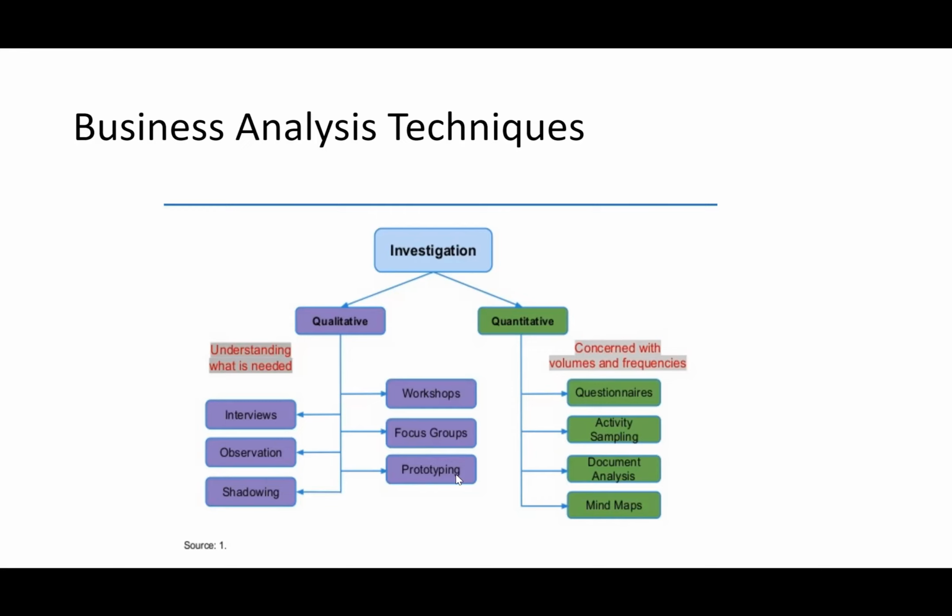So it could be a focus group, or people who are key stakeholders that may be using this project that you're deploying. So you bring them together to investigate. Prototyping is another way. So there could be what you call low fidelity prototypes, high fidelity. You would have heard of wireframes.